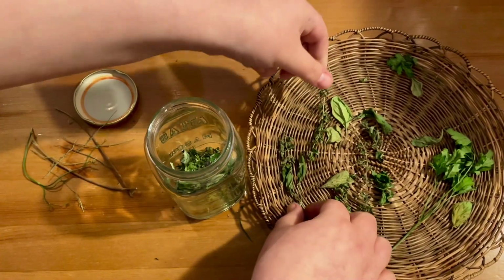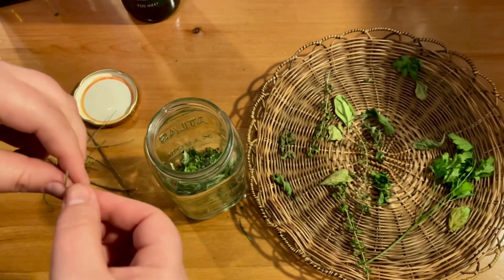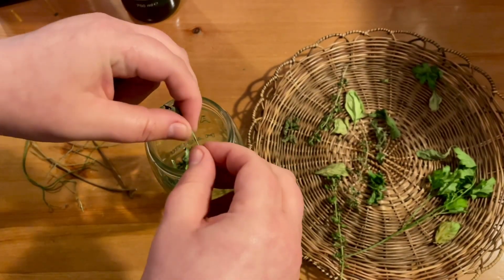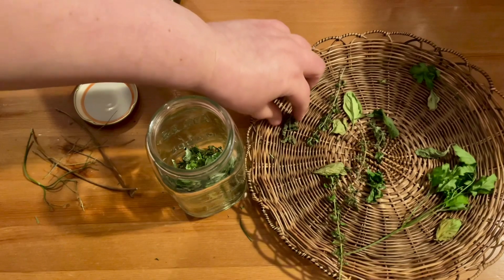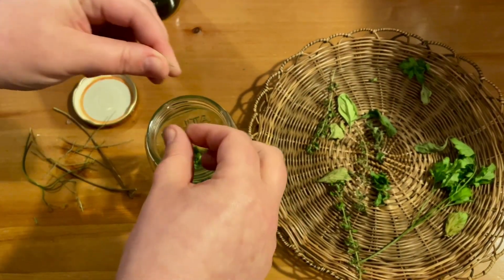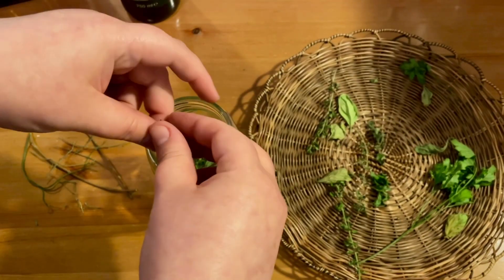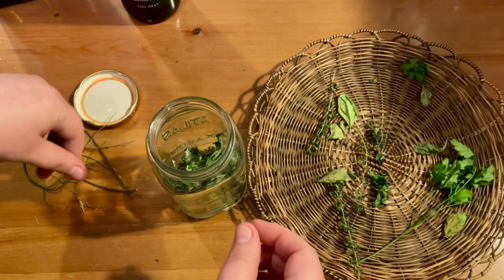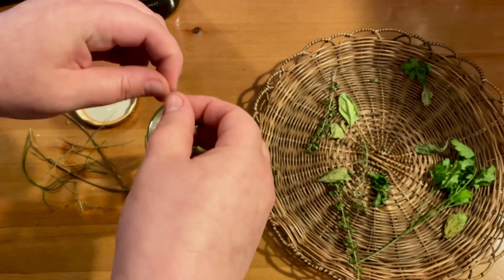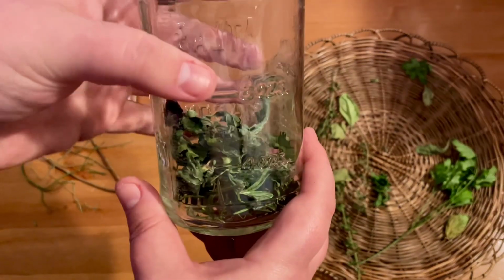I'll let that one dry a bit more too. To take care of each other, to take care of the earth that has always provided for us, and that we don't need to destroy in the process. So that little bit of rambling done, I'm going to finish scrunching up my herbs, cover them in a bit of oil.